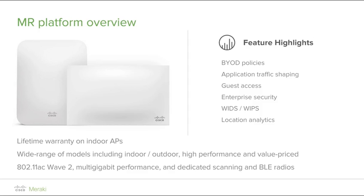Or instead of blocking the application, traffic shaping rules can be configured to limit the amount of bandwidth that an individual application can use. This feature allows seamless implementation of BYOD policies, where corporate and personal devices connecting to the Meraki access point can be restricted from the network based on their operating system information. For example, allowing all devices to connect to the network except the Android and iOS devices.